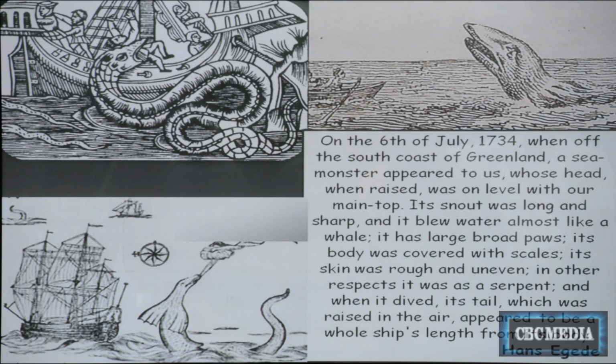Its snout was long and sharp. It blew water almost like a whale. It had large, broad paws, or fins. Its body was covered with scales. In other respects, it was as a serpent. And when it dived, its tail, which was raised in the air, appeared to be a whole ship's length from its body. Now, that's quite something for a missionary of the gospel to say as he's sailing down towards Greenland.